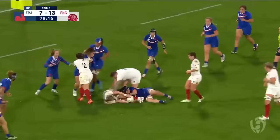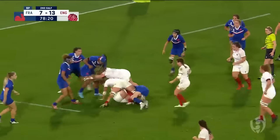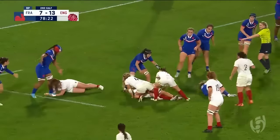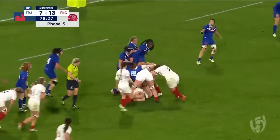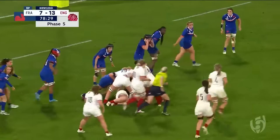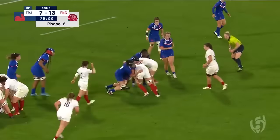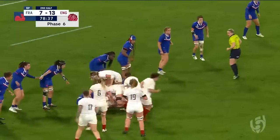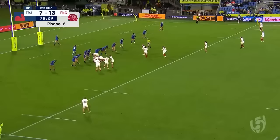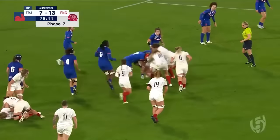Matthews again. Always seems to get momentum, get go forward. There's Poppy Cleal. Maud Muir just clearing out after the breakdown there. Need to be careful doing that. France looking for the steal. Infante to Cleal again. Tackle, Poppy, release. Cleal has captained England before in an international. Use it, nine. Maud Muir.